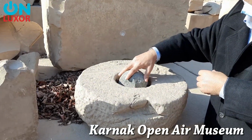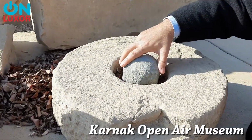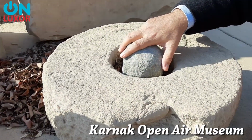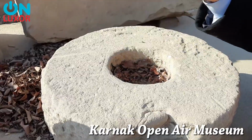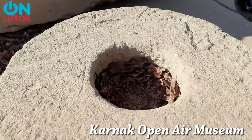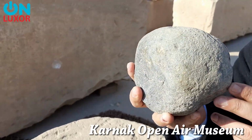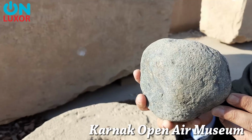Is it an ancient Egyptian idea to grind sand and rocks, or reused, as I mentioned, as a millstone? But we still have the diorite as the hardest rock in Egypt. Did the ancient Egyptians use diamond to cut diorite? We're still debating.